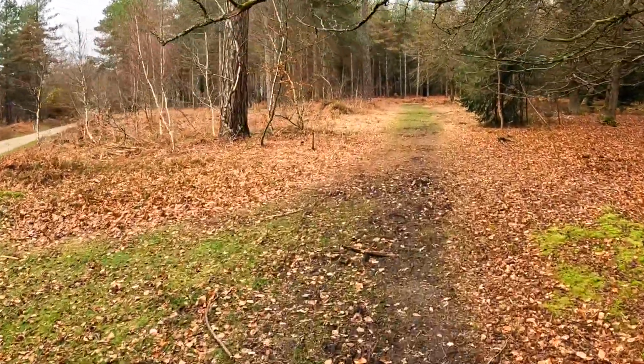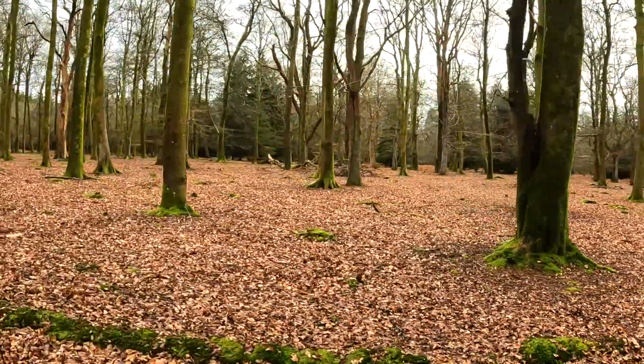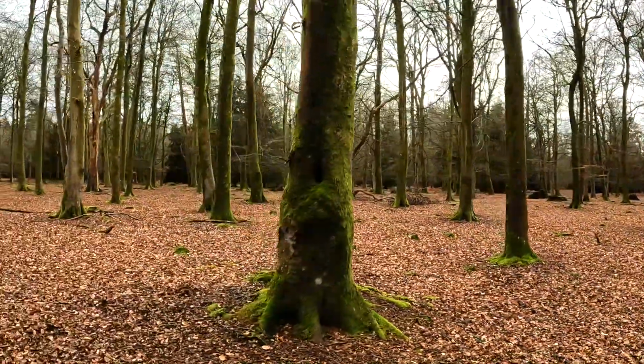This is the bit that I really love about this enclosure. Also, how it transitions from fir trees to beech woodland. Such elegant trees. Anyway, this is not an arboreal lecture. This is a training session and trail blog, so let's crack on.